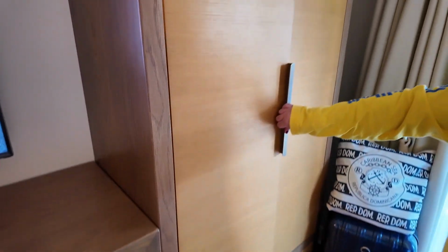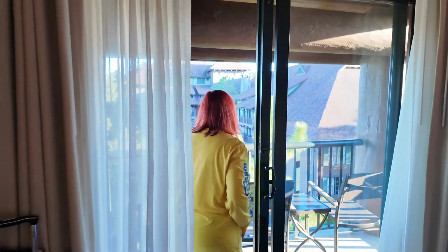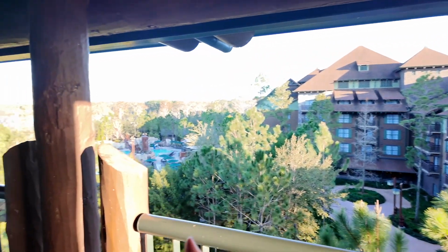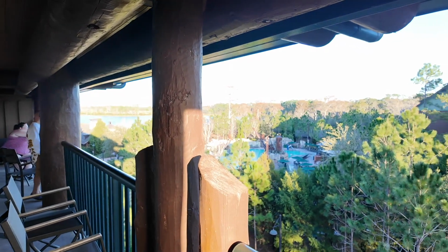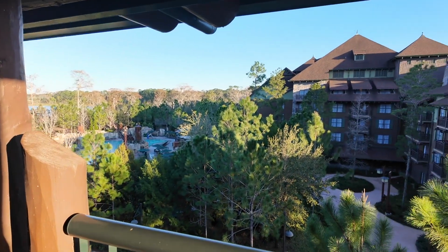And then this one, since it's a dedicated 2-bedroom, it's got a big balcony that goes through the whole thing. So ours is on the quiet pool side. Our room comes with an Emma and a John. Yours probably won't. So that's the quiet pool over there.